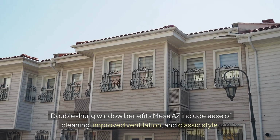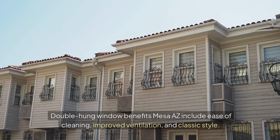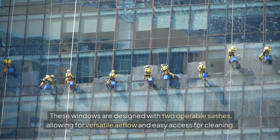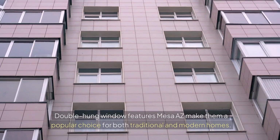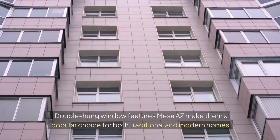Double-hung window benefits Mesa, Arizona include ease of cleaning, improved ventilation, and classic style. These windows are designed with two operable sashes, allowing for versatile airflow and easy access for cleaning. Double-hung window features Mesa, Arizona make them a popular choice for both traditional and modern homes.